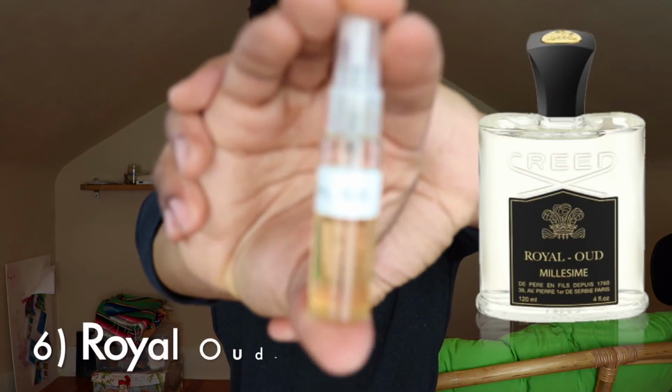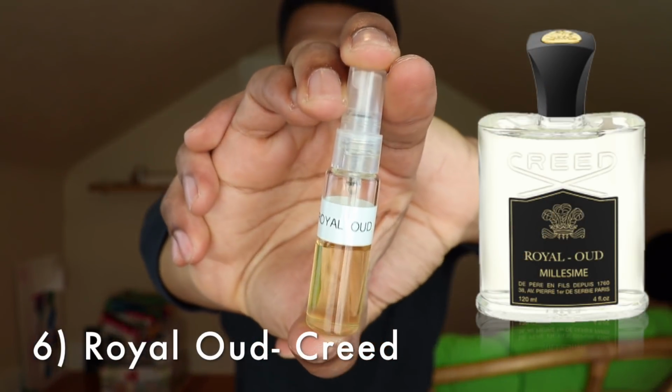Number 6, yet another one that might be considered a little low on the list, but you know, we're almost halfway through, and it is just a decant. If it were a bottle, it might be higher. From the house of Creed, this is Royal Oud, just a little 10 milliliter decant that I purchased a couple years ago, and I'm burning through it.